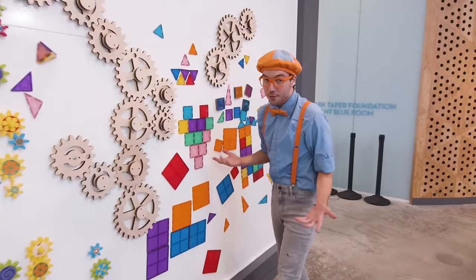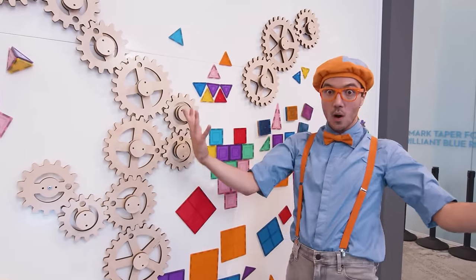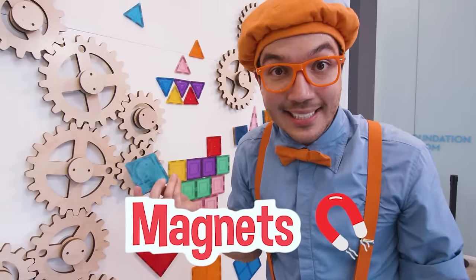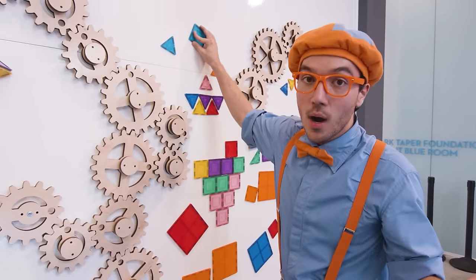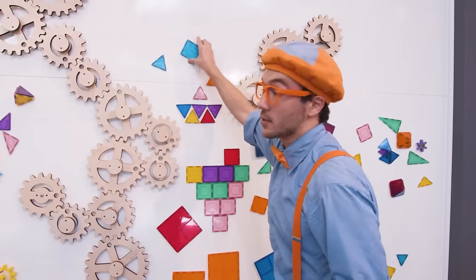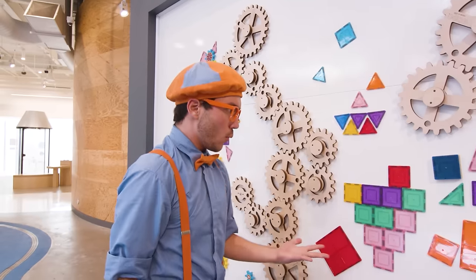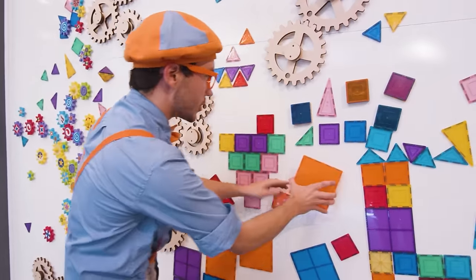Look at it. This is a magnetic wall. Yeah, it's a giant wall that's magnetic, which means squares like this that have little magnets will stick to the wall. So if you take the square and you put it on the wall, no hands, whoa! And sometimes the magnets are so strong, you can throw it and it stays by itself. Whoa! And you can make all kinds of cool shapes and pictures.